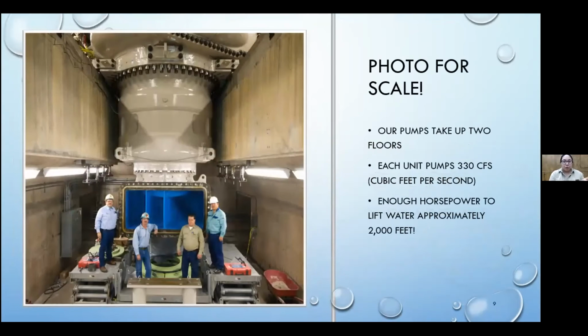And I wanted to include this fun picture. This is a photo for scale. So this is actually the lower pump. And you can see how massive these pumps are. They actually take up 2 floors. So you can see that this is where the water would go into, and then again, it's being pumped up.